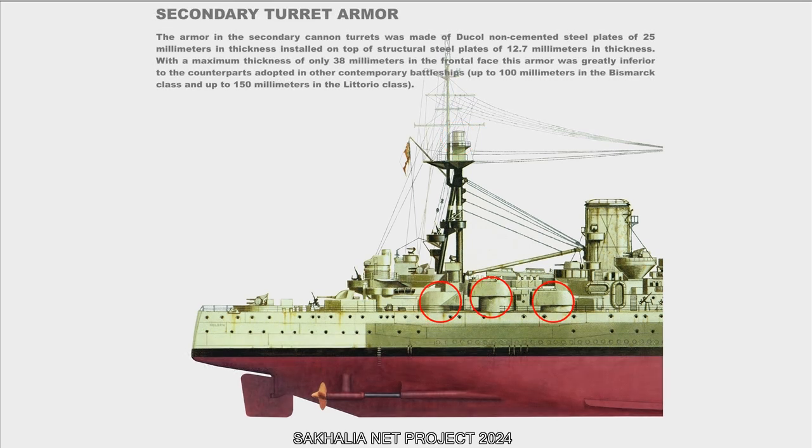The armor in the secondary cannon turrets was made of Ducol non-cemented steel plates of 25 mm in thickness installed on top of structural steel plates of 12.7 mm in thickness. With a maximum thickness of only 38 mm in the frontal face, this armor was greatly inferior to the counterparts adopted in other contemporary battleships, up to 100 mm in the Bismarck class and up to 150 mm in the Littorio class.